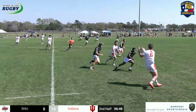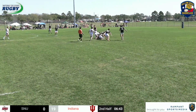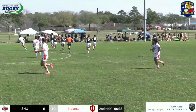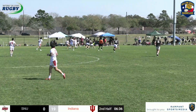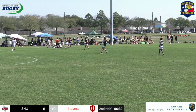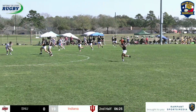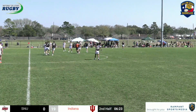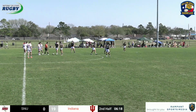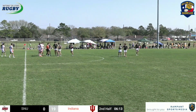They'll come to the right. 6, he's open on the corner. He steps back inside. Looking for some support. Can't quite find the hole. SNU defense closing up those gaps. And Indiana now coming off to the left. Winger crosses back inside. Indiana will be called for a knock-on that turns the ball over to SNU at midfield.